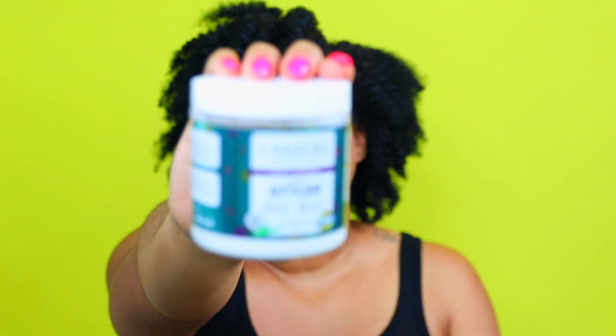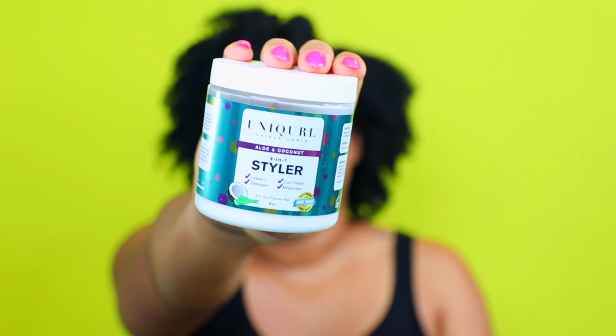Next, we're going to dive into stylers. The first styler that I want to use up is from Unicurl. This is the Aloe and Coconut 4-in-1 styler, which I do have a video on using previously. I probably have another 2 uses from this, so I'll definitely be able to easily use this up this summer.